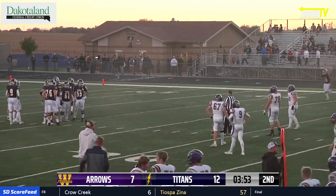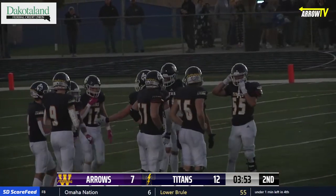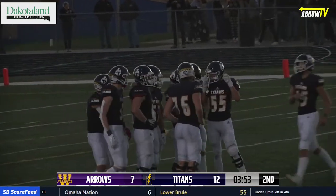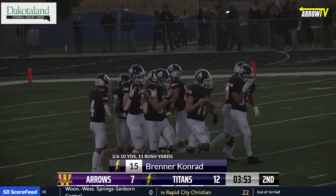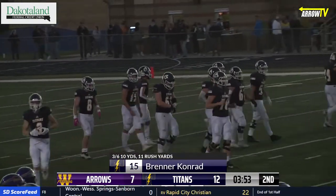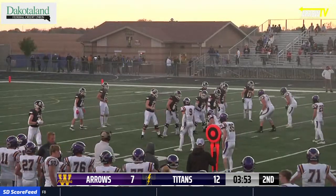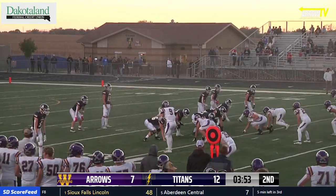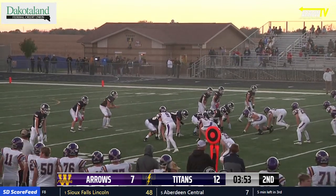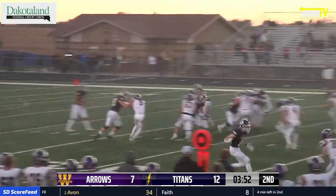So Arrows got 3 timeouts left. We'll see what Hodorf wants to do. I would imagine if he can get 3 stops, you might take one there. If you get 2 stops and force a 3rd and long, kind of like you have been, then maybe you take one of those timeouts. Yeah, he'd probably wait until at least 2nd, if not even 3rd down, especially depending on how many yards they get on each play. But we'll see what the Arrows defense can do here. So T is going to be in their shotgun formation. He's going to hand off right up the middle.